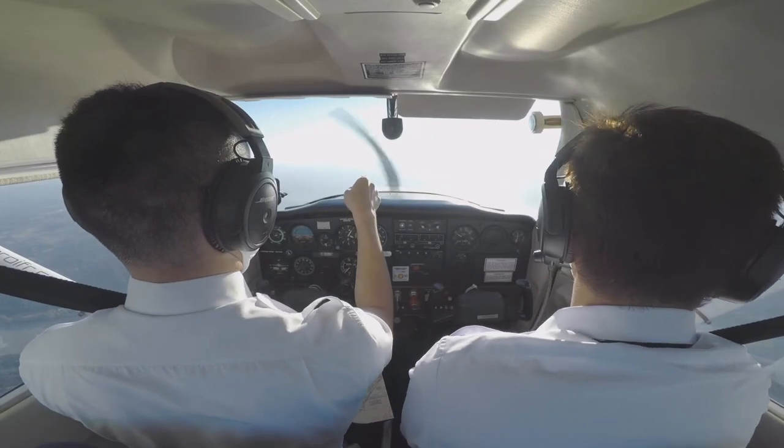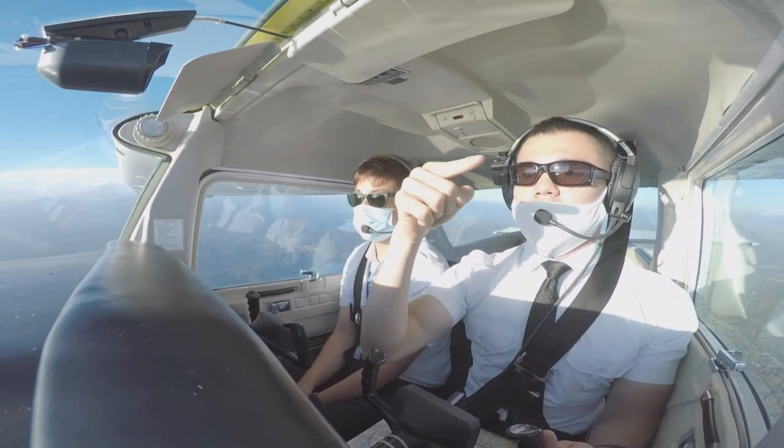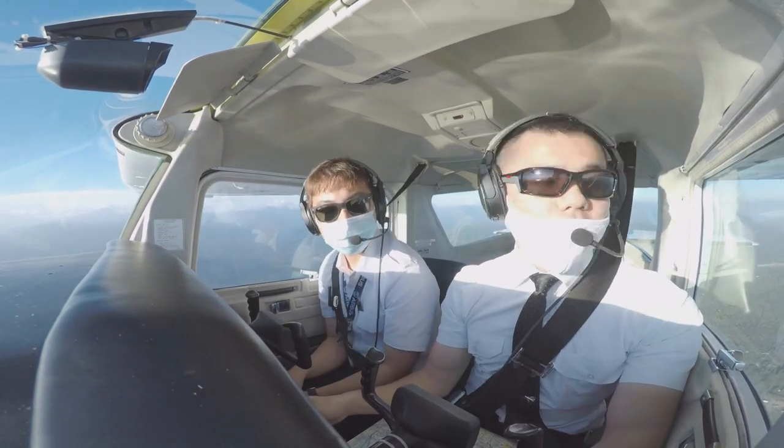Okay. Approach, I'm going to fly over midfield. Okay. And turn this way and overshoot to the west. And cockpit check.